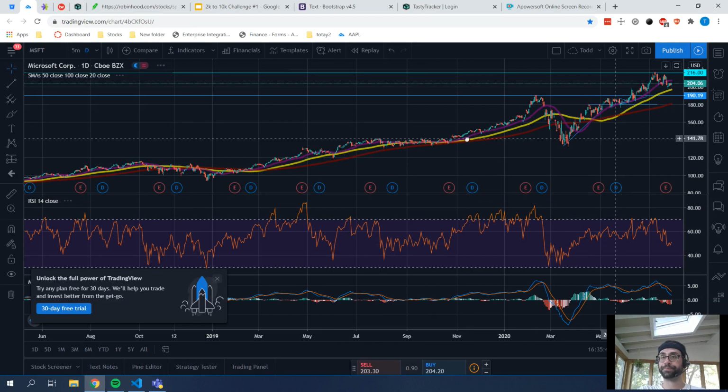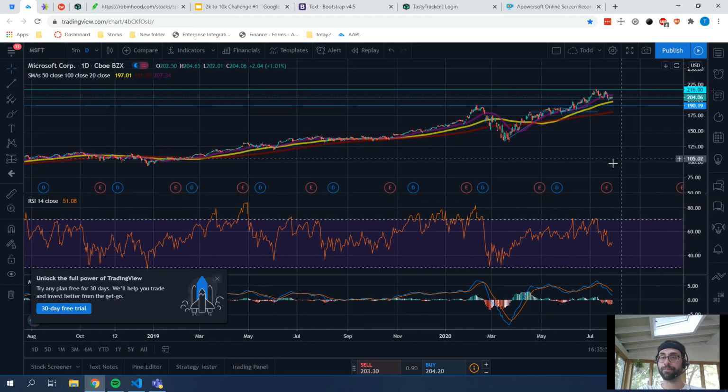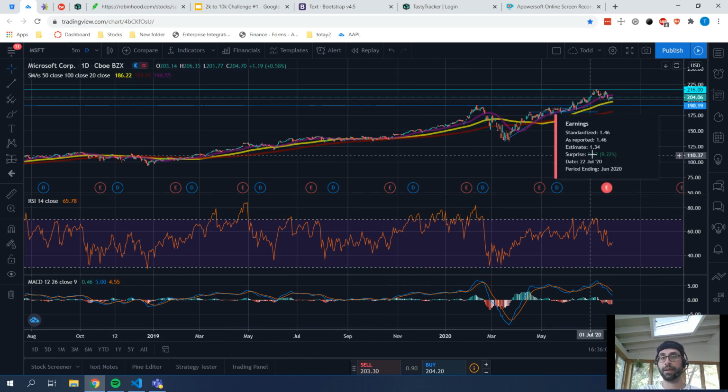Okay, Microsoft. So they just had their earnings. I don't like to do things leading up to earnings because it's such a polarizing event. It could totally throw your options off. So if earnings are like in the next 35, 40 days, typically I won't do that. They had just done their earnings. They had a small beat. The estimate was 134, and they reported 146.